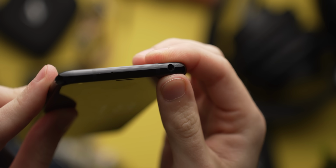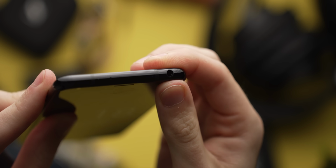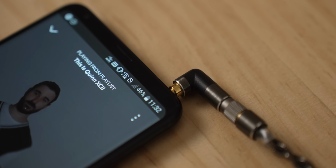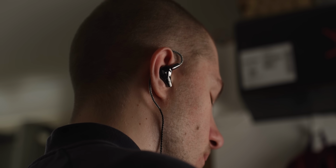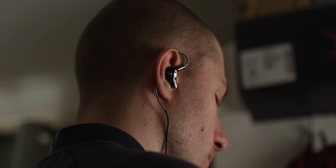This isn't what you'll find on your Galaxy Note 9, Pocophone F1 or Pixel 4a. No, this is a proper quad DAC backed port that can not only detect the impedance of whatever you plug into it and adjust the power output accordingly, which means I'm able to run my single dynamic IEMs all the way up to my HD 600s with absolutely zero issue, but the quality on offer here is just out of this world.